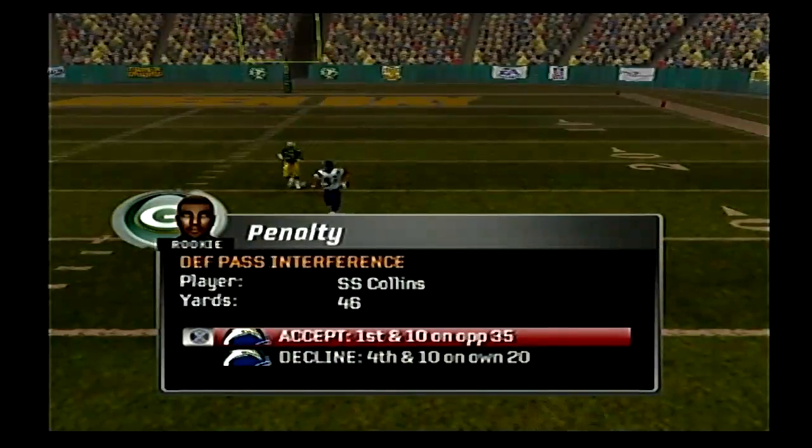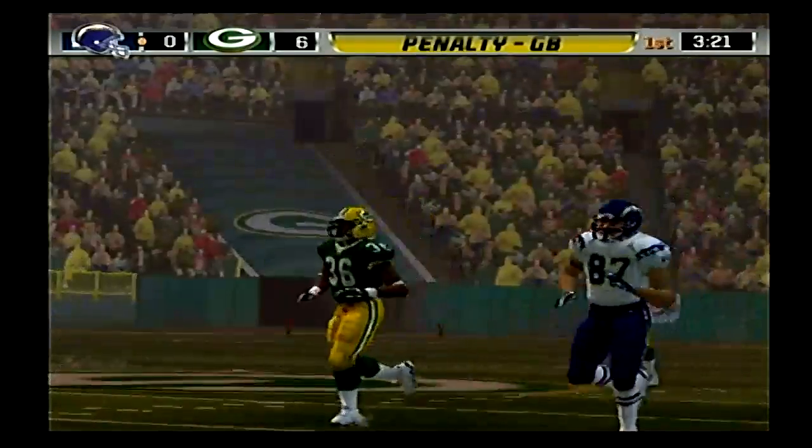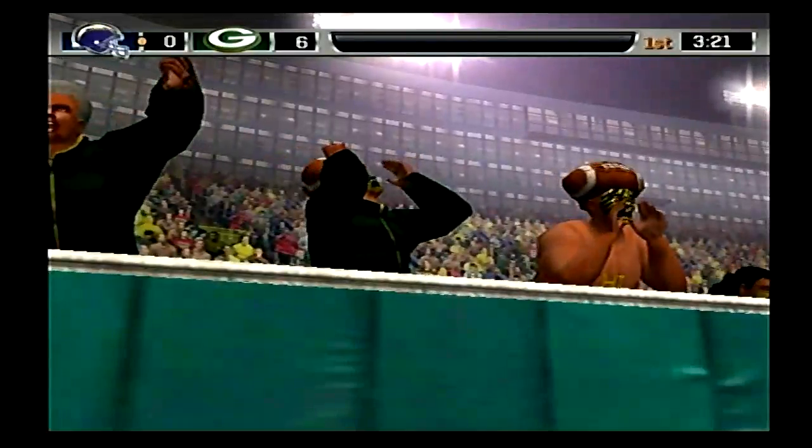And a flag on the play. This one, I think, is on the defense. Pass interference on the defense. Number 36, first down. So the flag goes against the defense, and that's big because they had them stopped on third down.